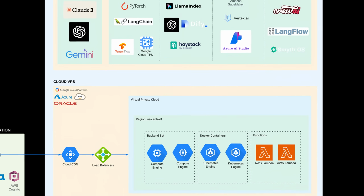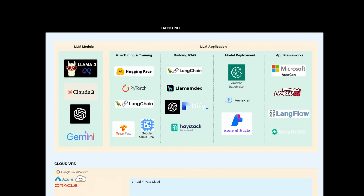And finally, let's look at the AI brain of the application. As we discussed, there are multiple ways of using AI in your application. The first one is using existing LLM models. You can use Llama 3, GPT, or Gemini. If you require to fine-tune your own model, you need to use LangChain, Hugging Face, PyTorch, or TensorFlow.